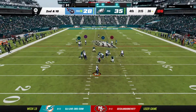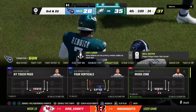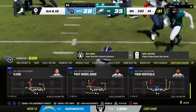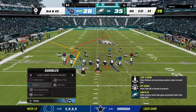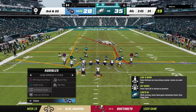Willis now off of play action. Pressure comes, and down he goes. The Eagles get there for the sack. That sack courtesy of the effort of Haason Reddick. This rookie was already being tested as he tries to lead a comeback here in the second half. Now he's got to get some momentum back after that sack and a big loss. Tough spot for Willis and the Titans, now facing 3rd and long following the sack.